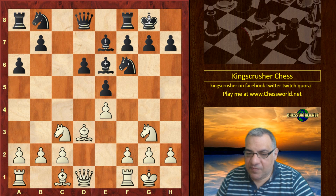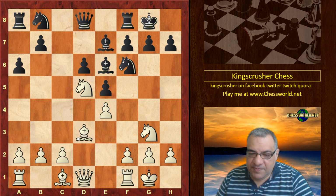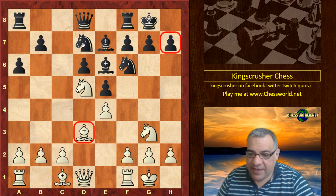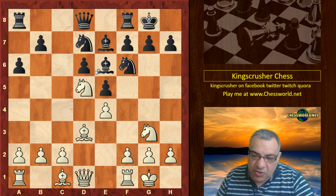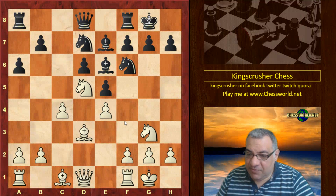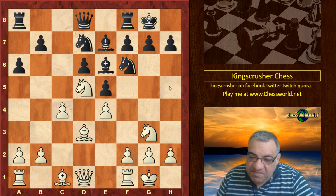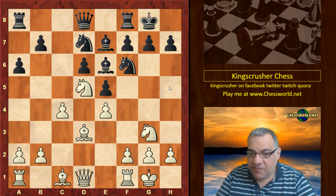Bishop e6, and now knight d5, very interesting move, which actually emphasizes the bishop. If this is taken, which it is, then the bishop is improved. If it's not taken, I believe white's going to just get a bind on the position. If that knight is left there, maybe white doesn't even have to play a move like c4, but c4 is interesting with a bind. It looks like a fairly pleasant sort of position.